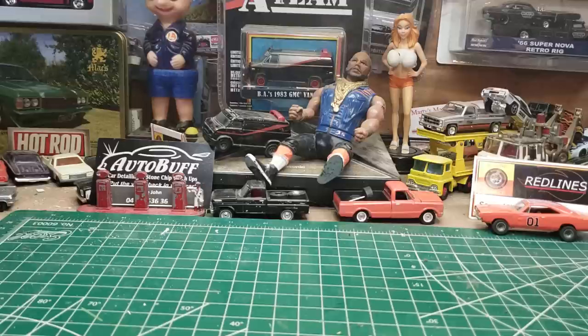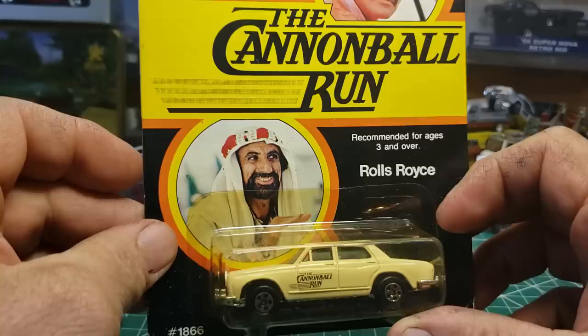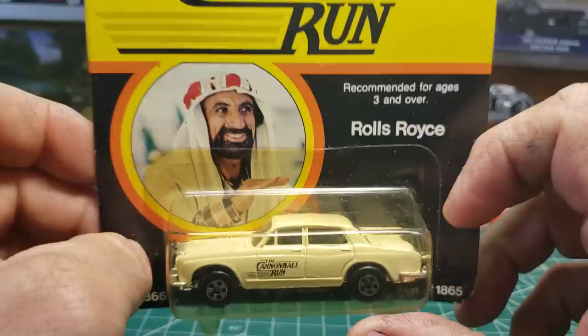Okay, here we go. Another one from the Cannonball Run. How cool is that? That is the Sheik Jamie Farr's Too Much Couscous Rolls Royce. And they put the Cannonball Run on the door so we know what it is. Very cool, though.